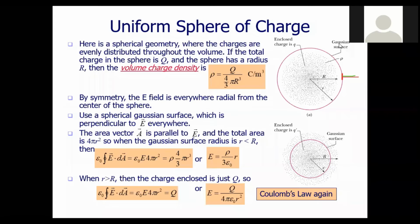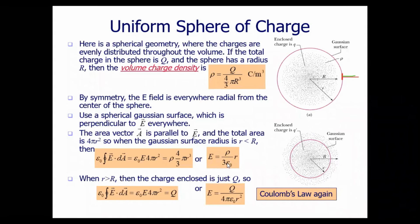Okay, so now this formula that we have found is for the electric field that is inside. We had taken the Gaussian surface to be inside the sphere that has a charge. Before we go, I want to point out something. What do you think is happening to the electric field as you increase the radius? Remember, rho, the charge density, is a constant. The 3 epsilon naught is also a constant. So my question is, as you increase the radius, what happens to the electric field?